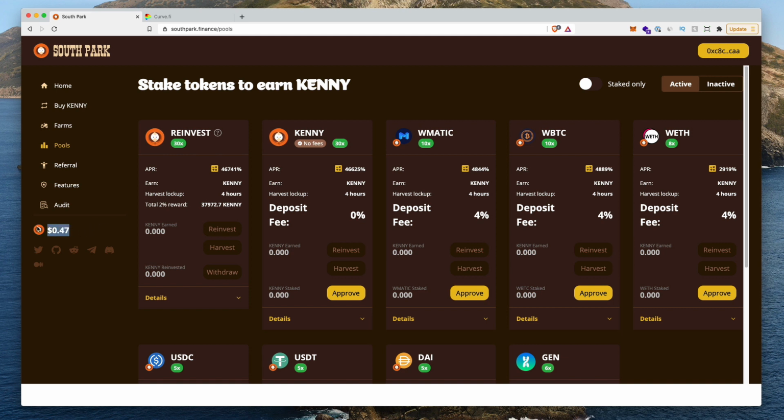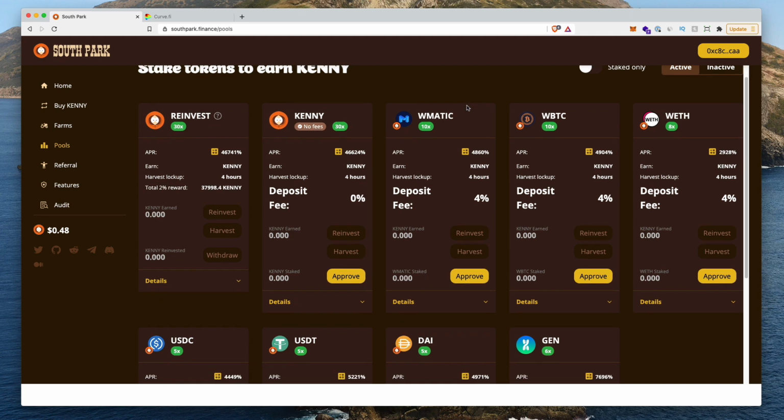But I typically don't like buying these tokens because it's riskier. I mean, if you time it right, you can make a lot of money. But I don't really want to risk my money. So instead of buying these Kenny tokens, what I do is I enter farms where I can earn the token. And then with the earned tokens, I stake them into there. That way, I know I'm pretty much not losing any money.